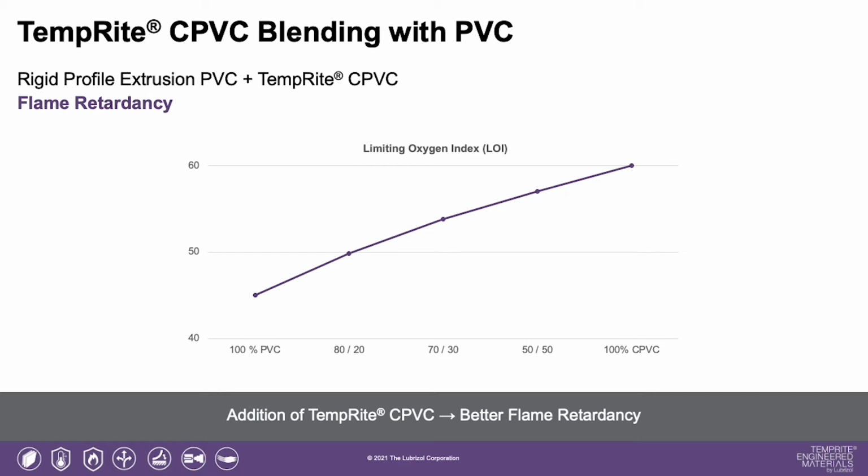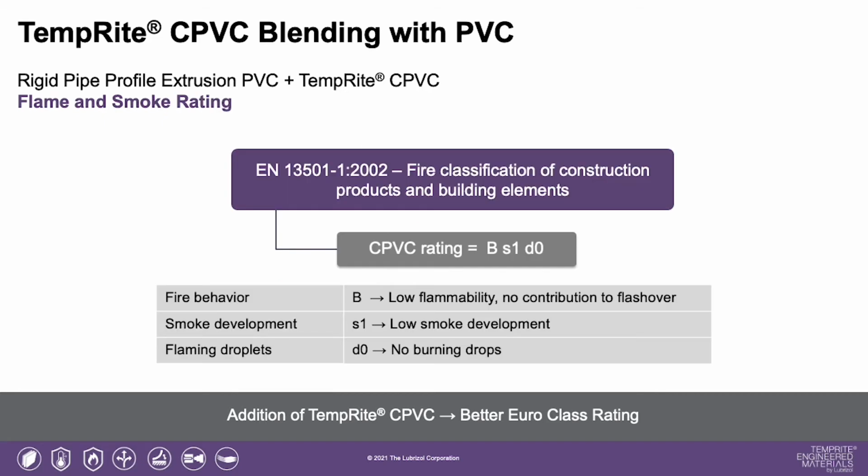This flame retardant property of CPVC is also the reason why 100% CPVC pipework is allowed in fire sprinkler applications in building construction. TempRite CPVC was tested according to EN 13501 for its fire classification as a construction product and building element and has achieved the rating B-s1,d0.